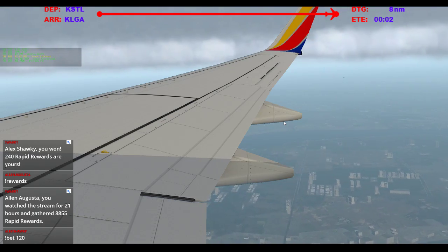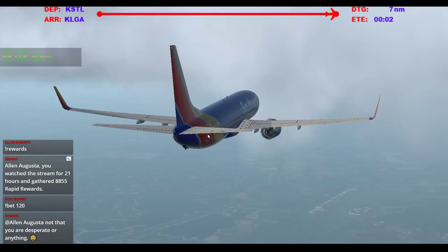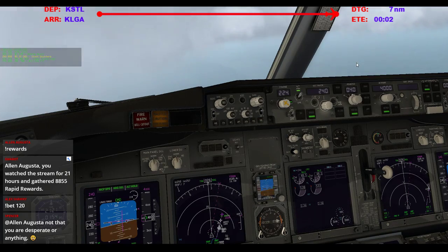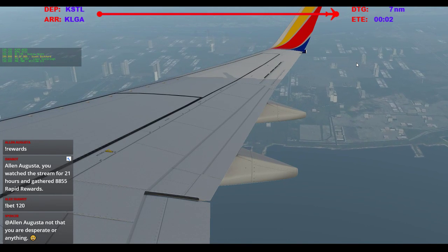United 810, expect ILS runway 4 right approach. Expect ILS for 4 right. Let's keep the turn coming to the right there, about 040. Give us about a parallel with the runway. So we're on a right downwind for runway 22 now.